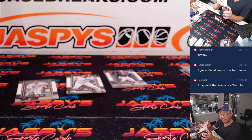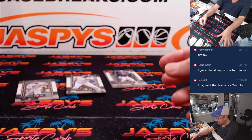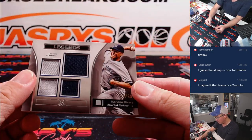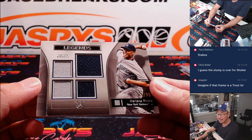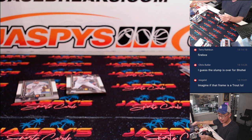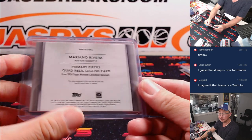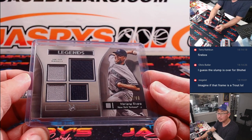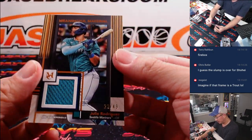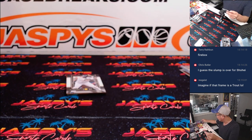Guardians of the Galaxy. You think they have a Guardians of the Galaxy night out there in Cleveland? Makes sense, right? Should make sense. All right, Evan Carter reveals Mariano Rivera, 14 out of 99. Two color quad relic game used memorabilia. That'll be for Matt and the Yankees. Miguel Cabrera reveals a Julio Rodriguez, 23 out of 49. I think he's going to be off the IL soon.